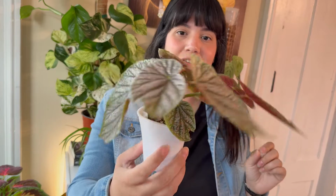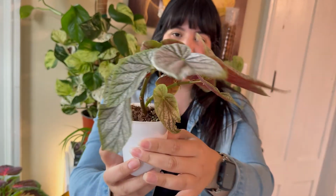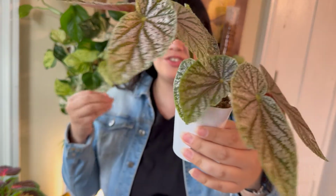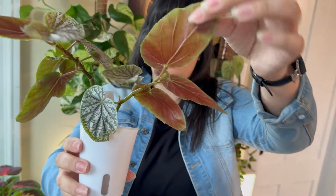She ended up on my list because she is growing wild. Look at her. She looks so stinking cute. And there's just something about the leaves. The pinky dots are just so freaking cute. Also, her venation on the back is striking.